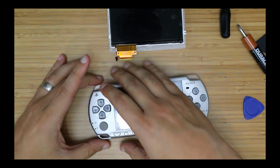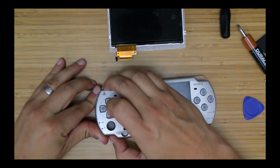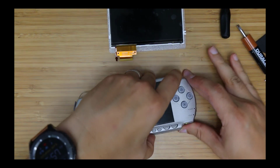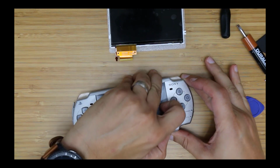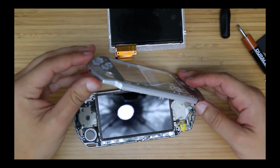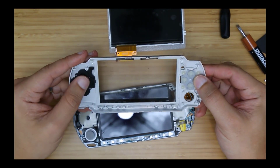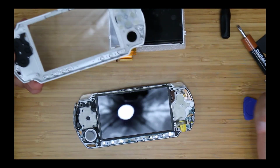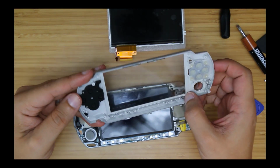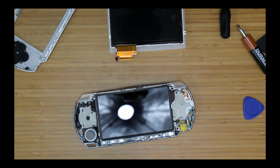So this should technically come off fairly easy. Let's see. With our luck, something is not coming off easy, so got the pry going there. Okay, so that is off. So this, we've got all our buttons intact here. One thing that you can do while you're here is make sure that there's nothing spilt. If you need to clean anything at this point, this is probably the time to do it. So this will come off.